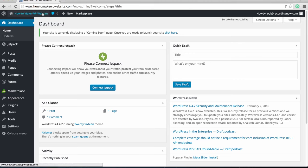At the top, we have the admin bar, which we won't use too often except to view our website by hovering over the name. Now this sidebar on the left is going to be our main navigation for customizing our website and its appearance, adding separate web pages and blog posts, and changing our account settings.